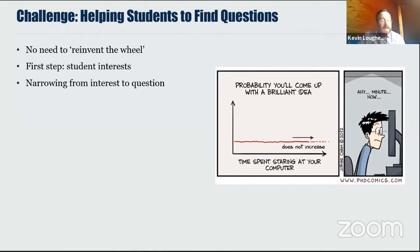This often leads to some head scratching and stress from students trying to find some world-breaking, world-renowned research that's completely new. It's not necessary, and it often leads to stress. I have students come in saying, I want to set the world alight with my research. I say, well, we don't all have the opportunity to do that. No need to reinvent the wheel with this.